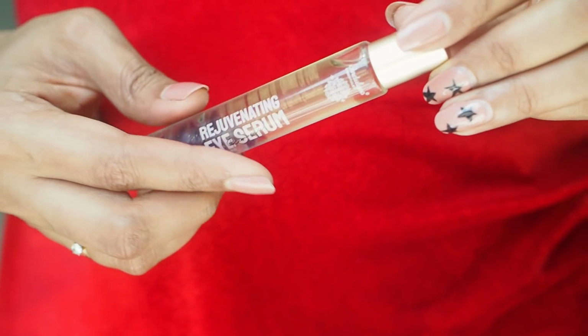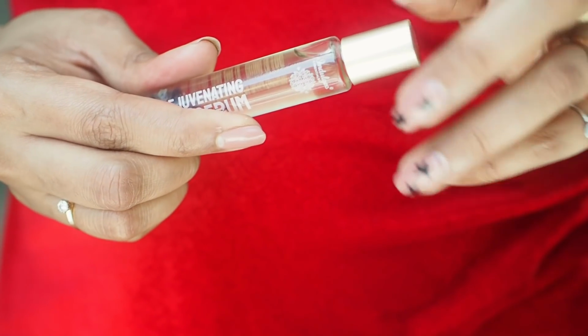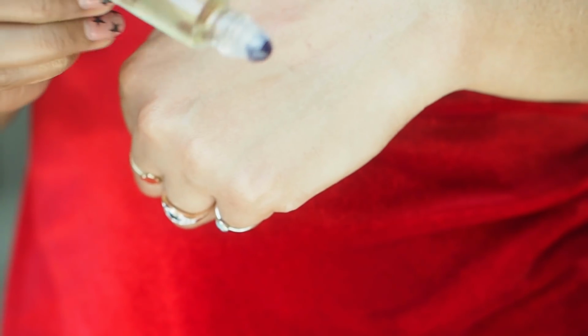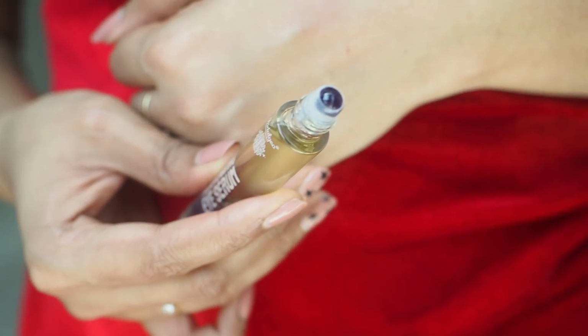So like I mentioned, this has got the charged amethyst healing stones. It's also got castor oil, it's got borage seed oil, it's got hemp seed oil, and it's got flaxseed oil, besides many other things.